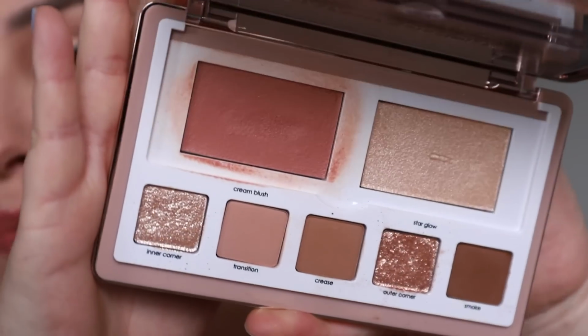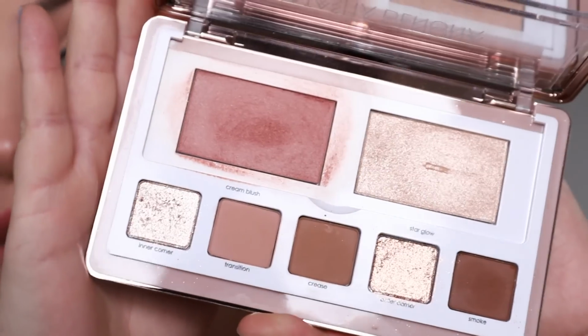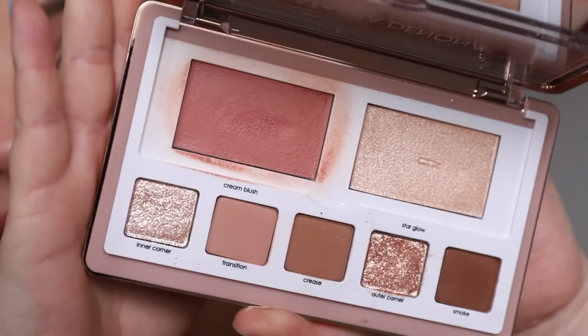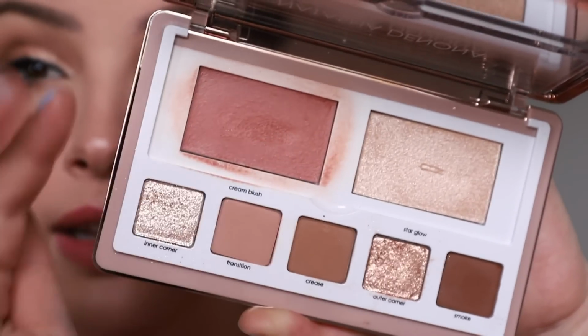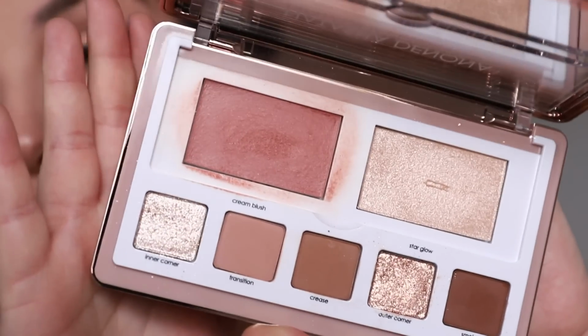So for me, this is the weakest part of the whole palette. I don't love it. And let's just zoom in and see how messy it is. That looks like a blush I've been attacking for a month, but that's not even a week of use trying to get this to work. So not a huge fan of this formula. They make better blushes. I don't know why that's there.